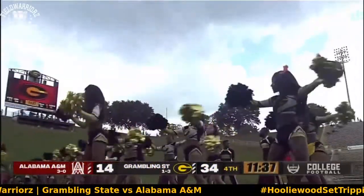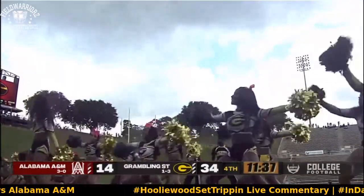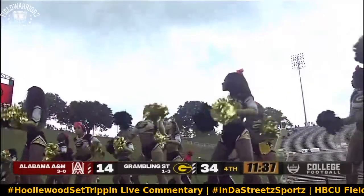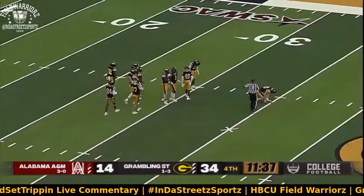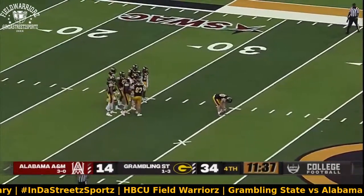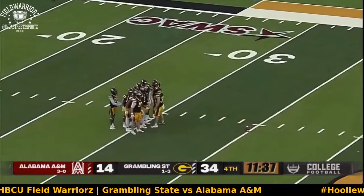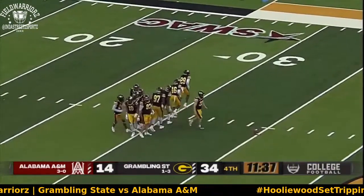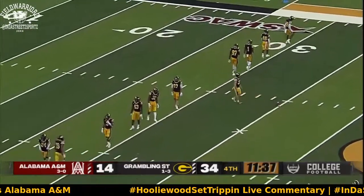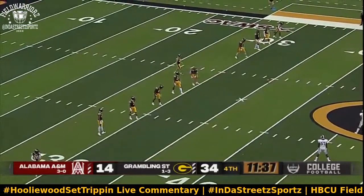The Tigers just tacked on 3 more to take a 34-14 lead in Grambling, and it's important to note that coming into this game, the Tigers were only averaging 6.5 points a game. In fact, you'd have to go all the way back to November 16th, 2019, the game against Mississippi Valley, was the last time they scored this many points, 34. I'll tell you what, they love it. And a little bit more knowledge, they've only scored 10 points in 5 of their last 7 games. I mean, that is just crazy.